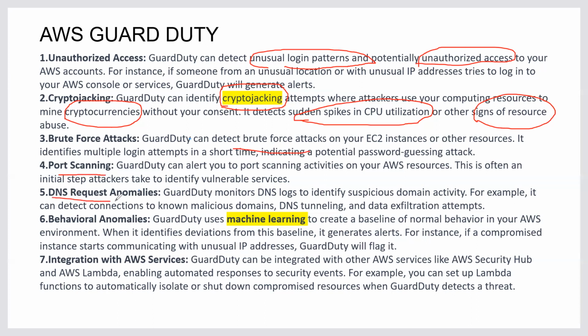DNS request anomalies: it uses DNS logs to identify suspicious domain activities. All these things can be detected, but you don't need to go through all these details in full explanation, because for Cloud Practitioner we just need to understand the important points of what GuardDuty does. Behavioral anomalies: because it uses machine learning, which is a very important point, it learns the normal behavior in your AWS environment, and if there is a deviation from the normal behavior, it will generate an alert.